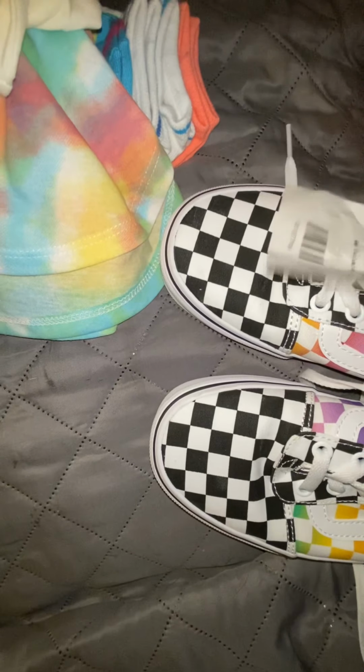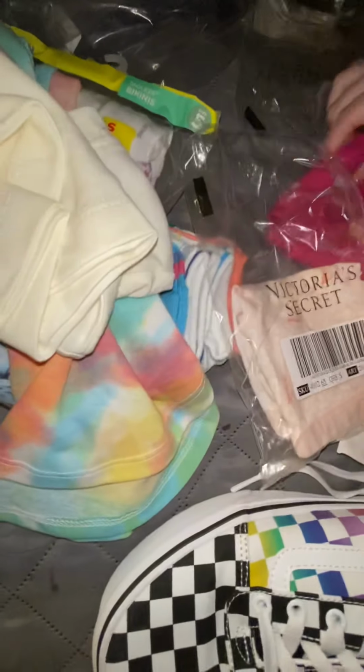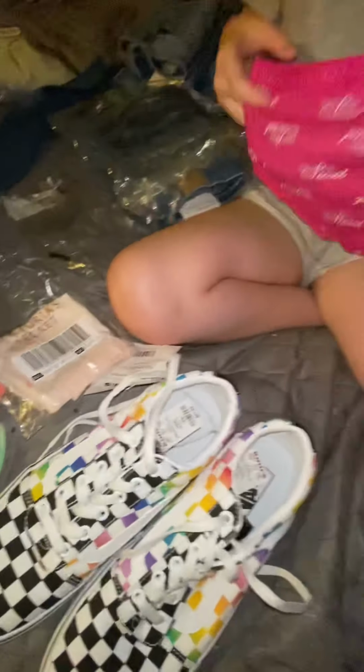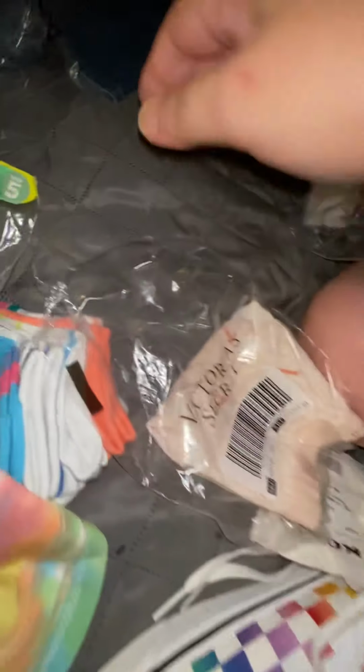Here's a bathing suit that I got. Yeah, I see your bathing suit. Here's two more pair of panties from Victoria's Secret. I opened them. It's just a wash. Yeah, I see it getting those. Really, now they send codes all the time. Here, I got those for free.